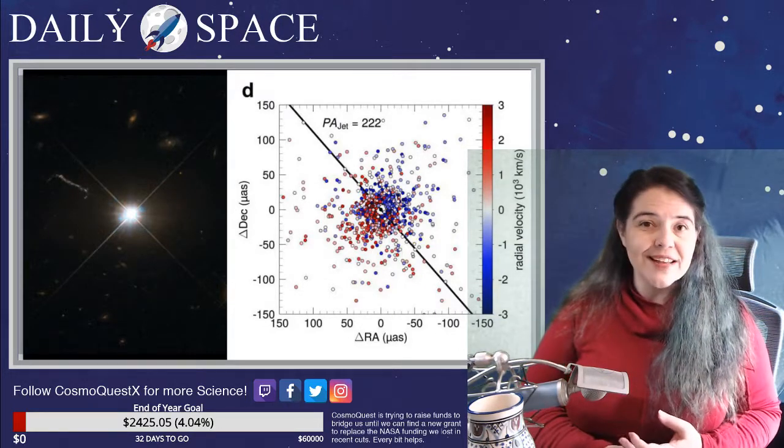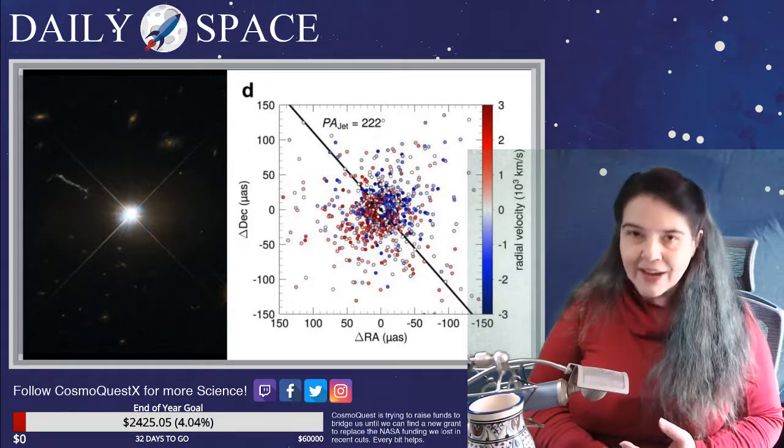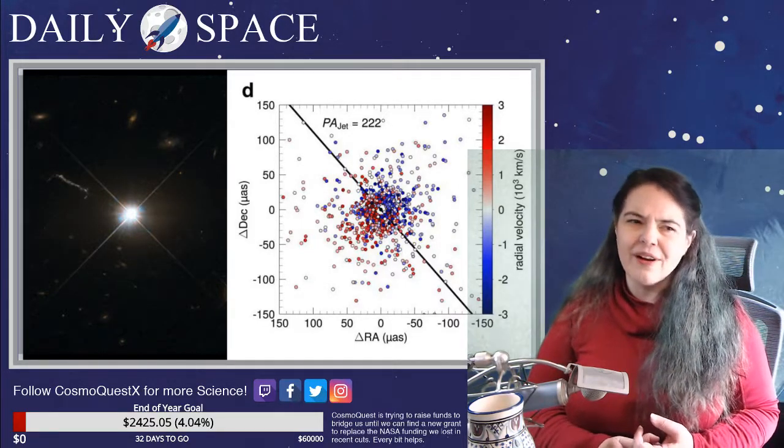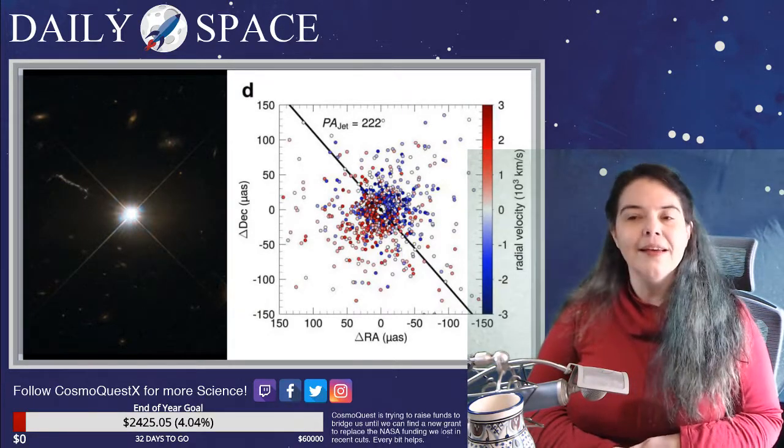There are a few jets out there pointed vaguely toward us. We call these BL-LAC objects. They're all sufficiently far away that we don't need to worry about anything bad.